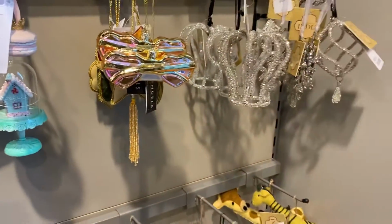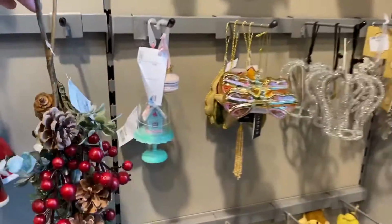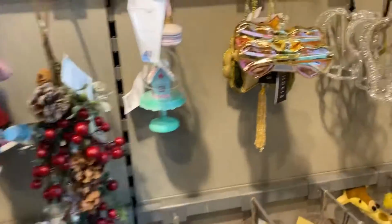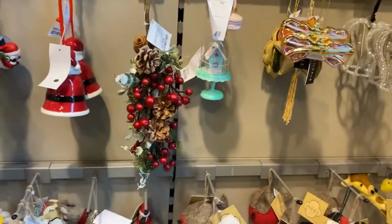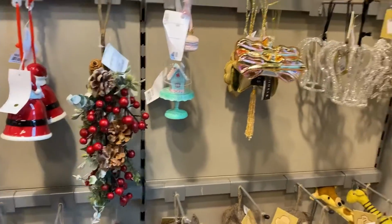Ito, pangontra din to. Lagay nyo sa pintuan nyo, pangontra. Ito, pangontra din yan sa pintuan. Magkano to? Mura lang. Pangontra sa pintuan, sa masamang elemento. Yung mga pangontra din yan.